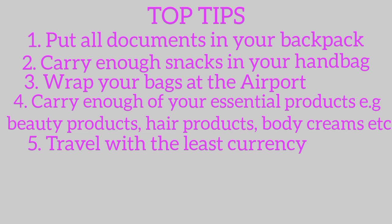Five, travel with the least currency of the country that you're traveling to. Like the UK, don't come with heavy notes like £20. You may not be able to use them. Come with notes like £10, £5, and even lesser if possible.